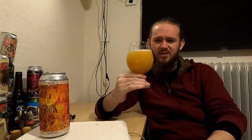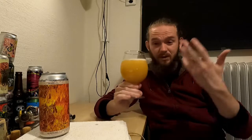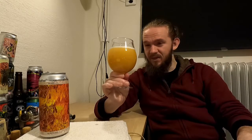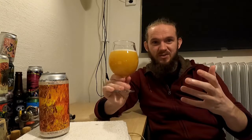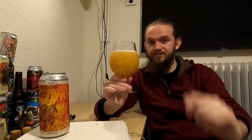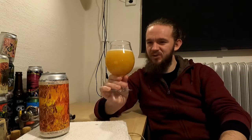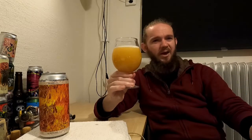But from memory, this is one of the paler and one of the more hazy New England IPAs that I can remember having from Gamma Brewing Company. But speaking generally, in terms of its appearance, it's not overly surprising when you consider what style this beer is. So yeah, looks pretty nice, this one, for an 8% New England double IPA, good level of haze on it. So yeah, let's take a closer look at the aroma then and just see how we get on with this one. I'm very, very curious about this beer.